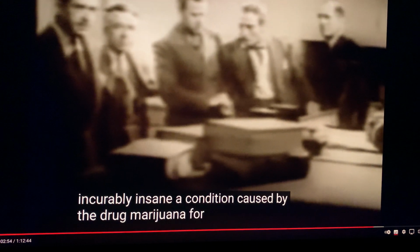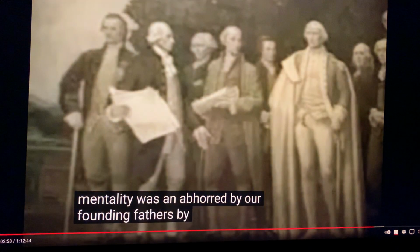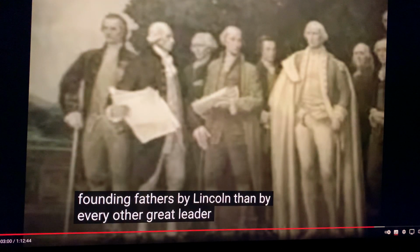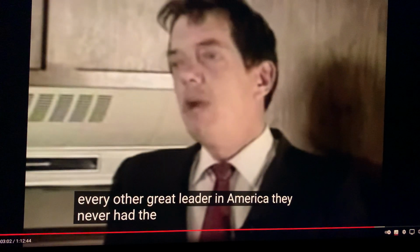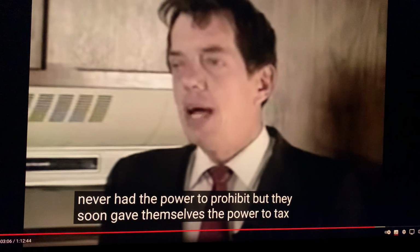Incurably insane, a condition caused by the drug marijuana to which he was addicted. It is recommended, Your Honor, that the defendant be placed in an institution for the criminally insane for the rest of his natural life. Prohibitionist mentality was abhorred by our founding fathers and by Lincoln and by every other great leader in America. They never had the power to prohibit, but they soon gave themselves the power to tax.